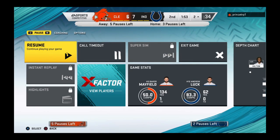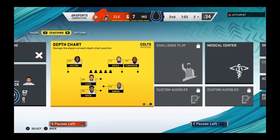Entering pause screen. Resume. Call timeout. Resume. Exit game. Depth chart.